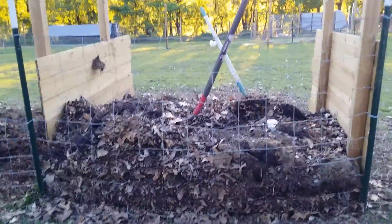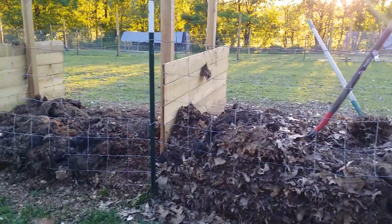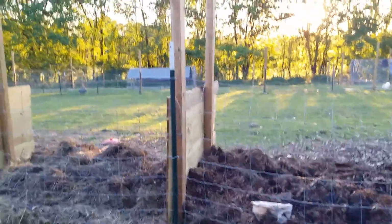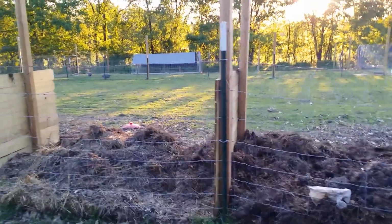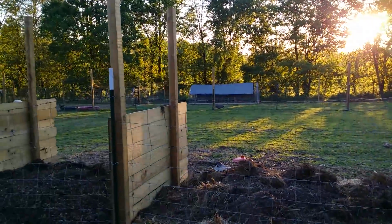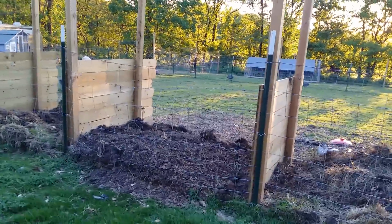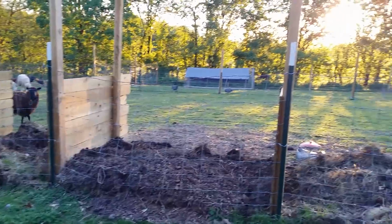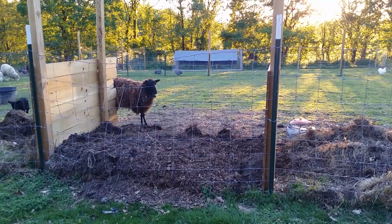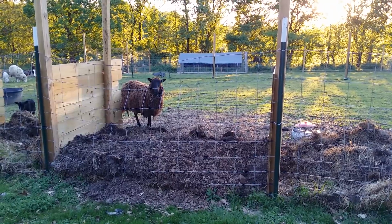Right here we have a big compost pile going. We have it compartmentalized. We're still not done with the structure yet, but we are creating 6 stalls for compost, and when we get a chance, we're going to add a roof to it to keep it covered better. Until then, we continue to turn it, and this is a combination of things: animal poo, grass clippings, leaves, and just all other kinds of organic material.